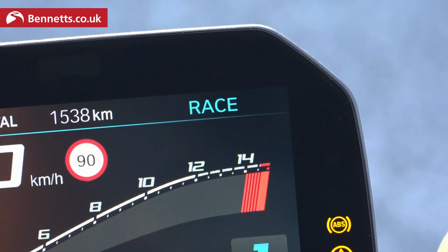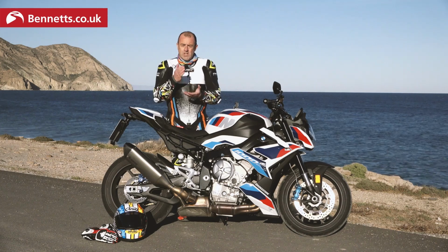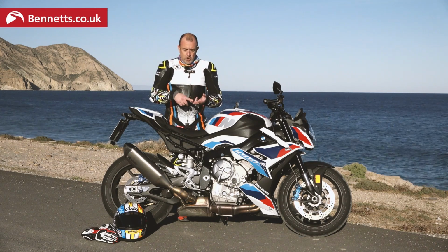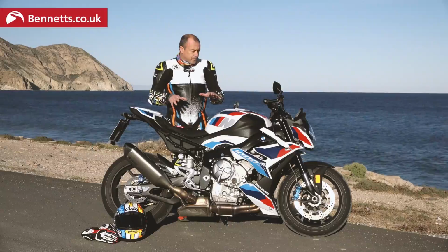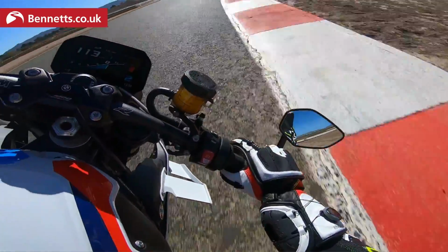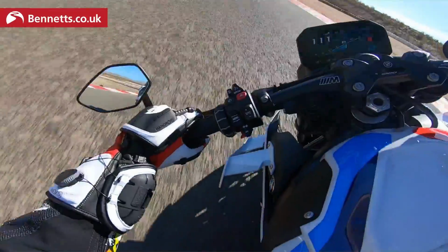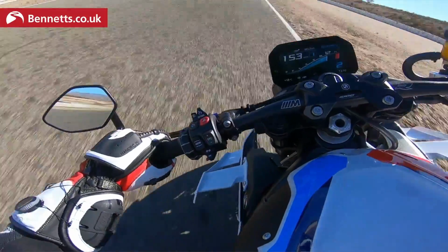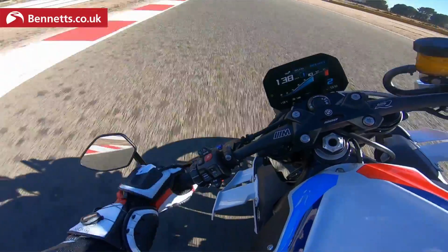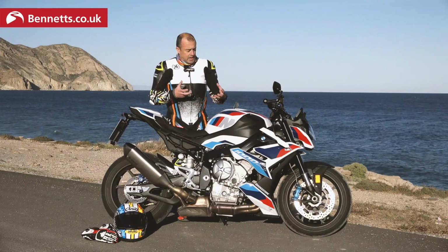And they're all there at our fingertips. You can change the Race Pro and Race Pro 2 to personalise to how you want to ride. So the standard modes, the rain and the road and the dynamic, they're all preset. And obviously they change the power characteristics and the rider aids. But when you go into the Race Pro, you can personalise that. So for example, I've kept the traction control on, but turned off the anti-wheelie, and changed the engine brake a little, and changed the fueling so it's a little bit softer. And that's the beauty of this bike, you can really personalise it.